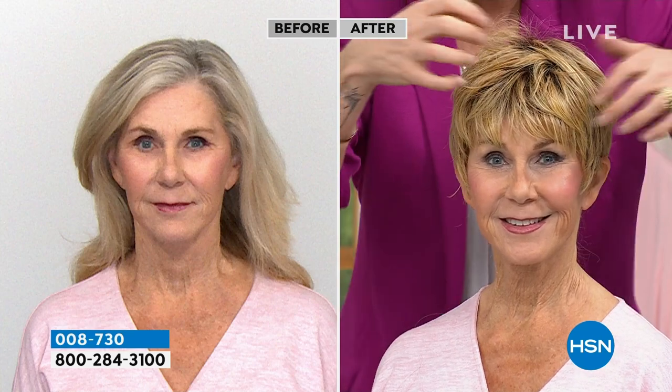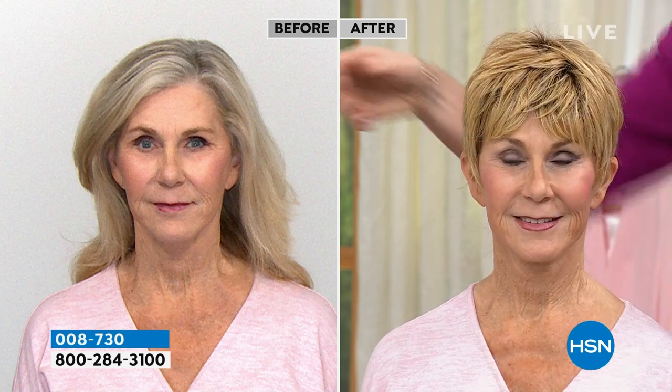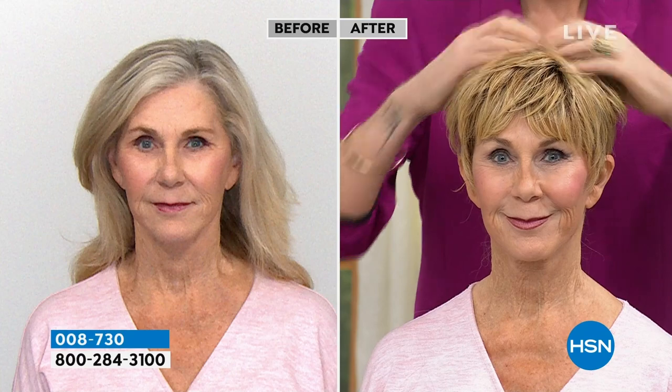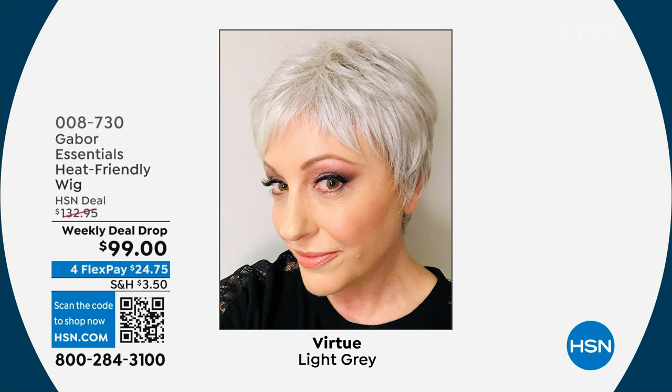So this is the gorgeous one. All I want to say is cheekbones. That's what I love about this haircut. And like in the picture of me that you were showing, Rick, all of a sudden I have cheekbones. Everybody's focusing on my eyes and my cheekbones. Look at that. It even lifts your face. It's like the facelift wig.